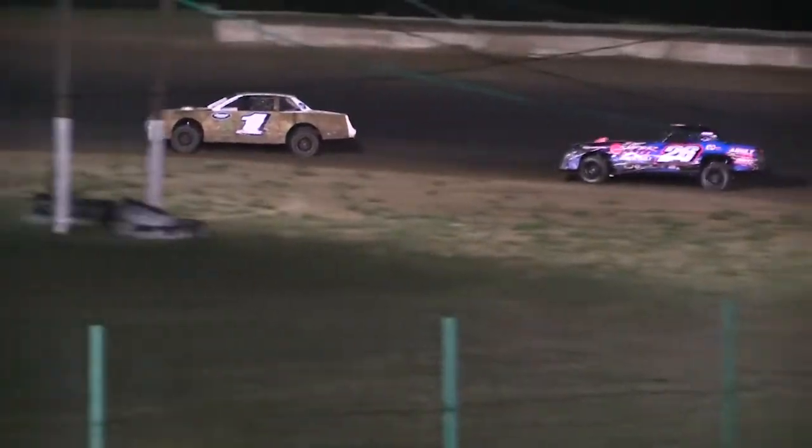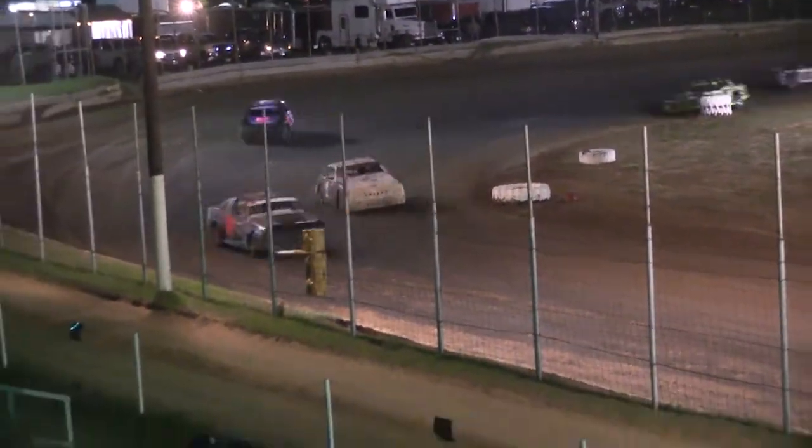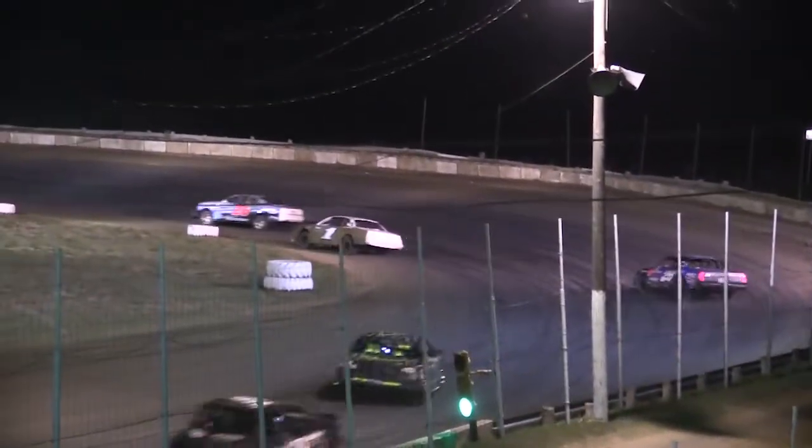Weston Abbey still out front. Down the backstretch is still a straightaway advantage over Jamie Husky. We're going to be coming to halfway there. Should be 7 down and 8 to go this time around. There's cross flags from Jason Batt. Still Weston Abbey out front. Jamie Husky second. Bryce Pritchett third. Dean Abbey fourth. Brandon Taylor rounds out the top 5.